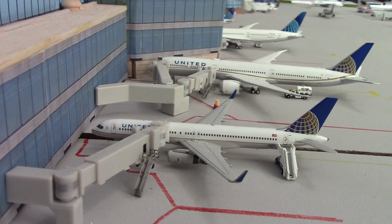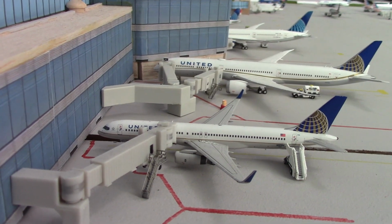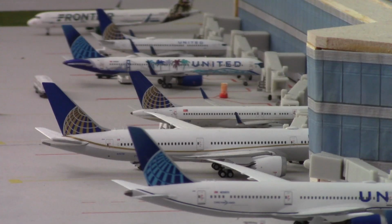Right here we have a United 757-200 in the old gold colors. This will be heading out to Los Angeles and then on to Honolulu. Just peeking behind the terminal there is a United 787-10. This will be pushing back for a flight out to Tokyo.